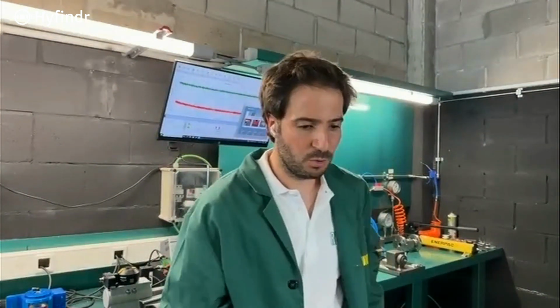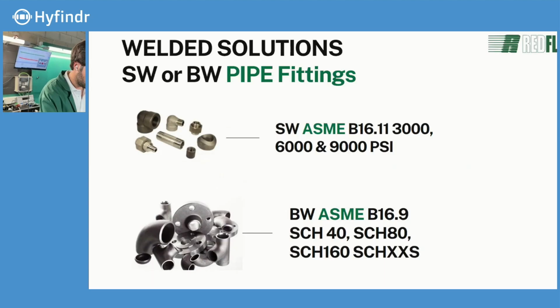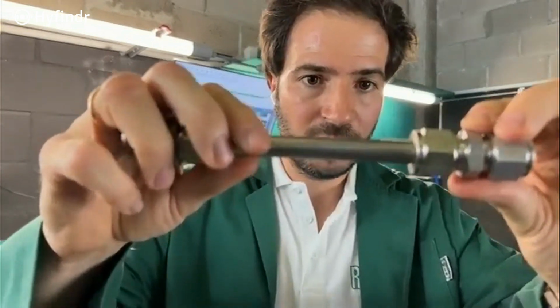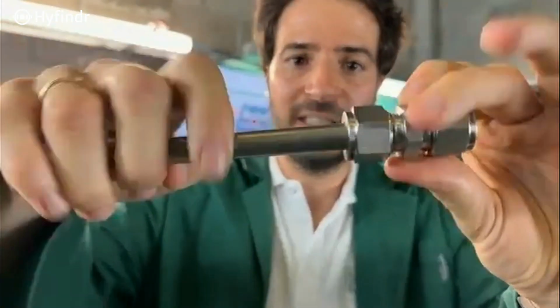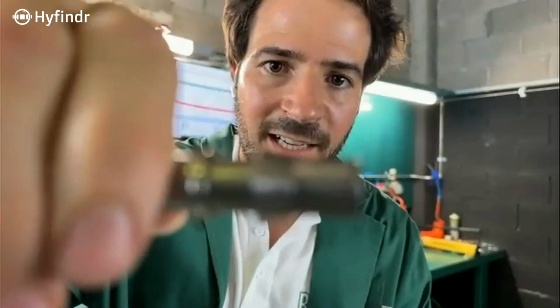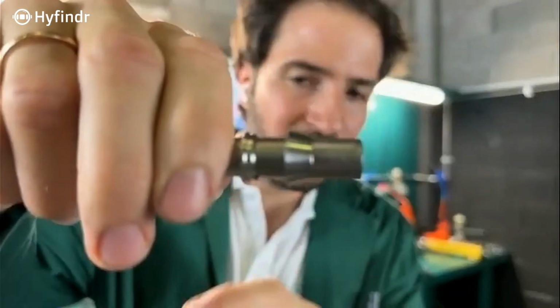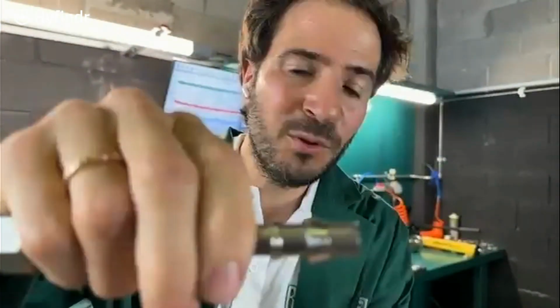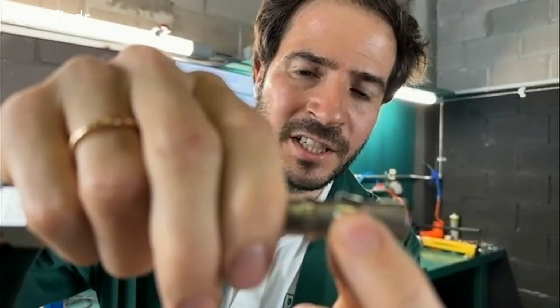Okay, so let's move to the next one. That's the twin ferrule fitting. That one is usually for tube or tubing. It's called twin ferrule because inside the fitting, so this is the tube and this is the fitting, once I open the fitting, you can see what we call a front ferrule and a back ferrule.